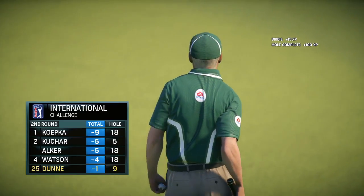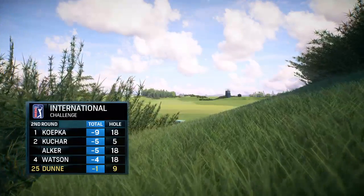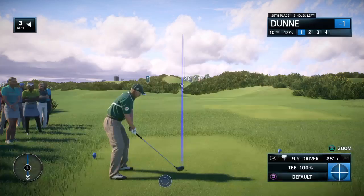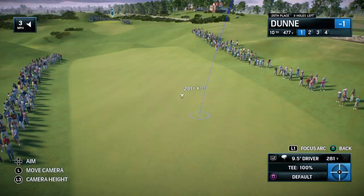We haven't seen a whole lot of that, Frank, but that has to feel good. Excellent front side, trying to keep it going here on the second nine. He's just playing beautifully, hitting so many good shots, giving himself so many opportunities. Can he keep it going?